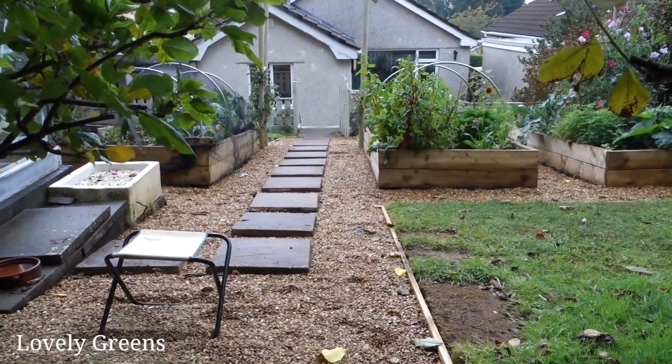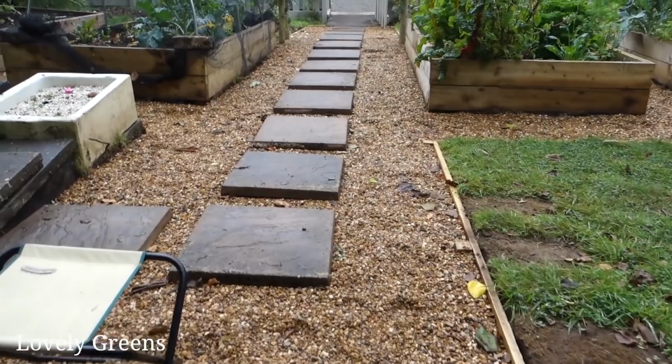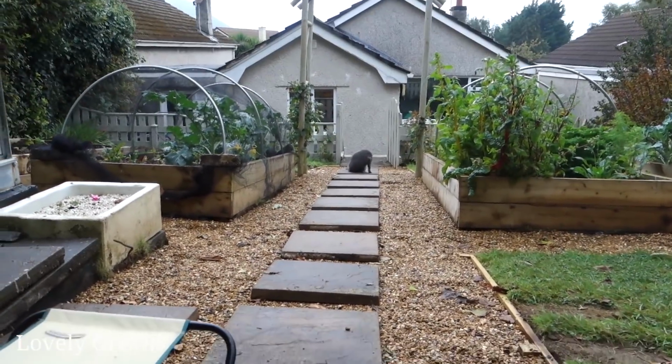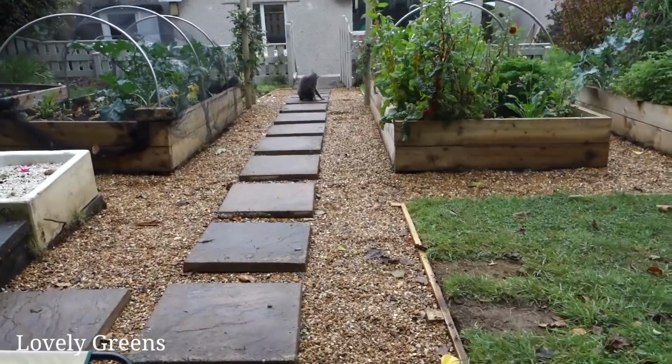Look at that. Oh, I absolutely love it. The cats have been a bit funny walking on the gravel. They've been kind of hopping around. Oh, here comes Louie. Yep, see? They stay right on the paving stones. When they're in the gravel, it's a little bit of a foot flicking kind of moment.